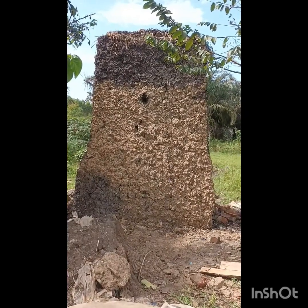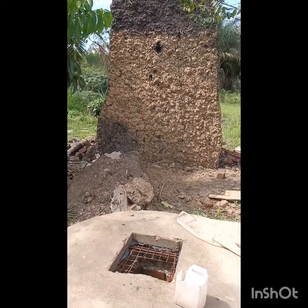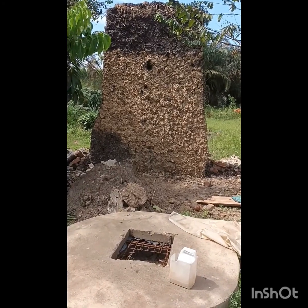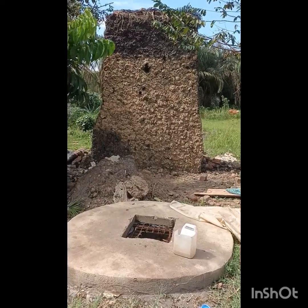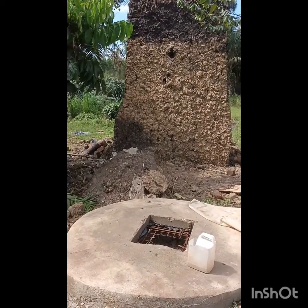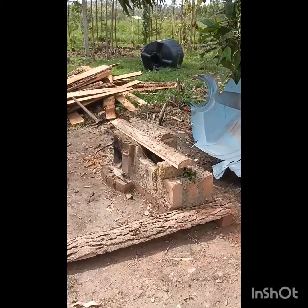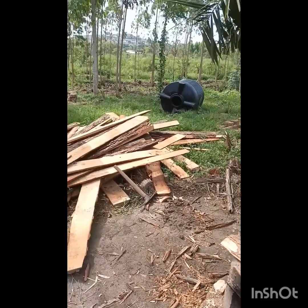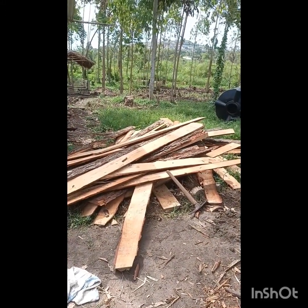Yes, so that's the clay from our underground hand dug well. Clay brick build. Yes, I'll be using that clay for some other projects. We've got an oven here. We use the clay bricks. And that's the wood we use to fire it up, the bark of pine trees.